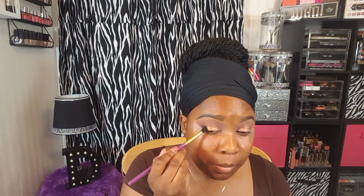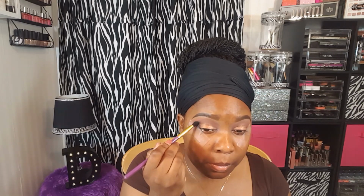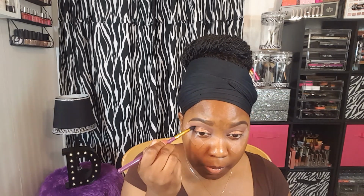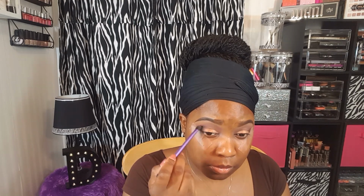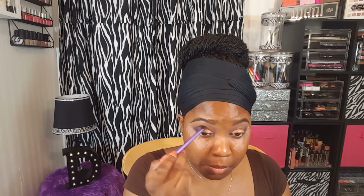Now I'm going into the black in the palette, and it is Black Truffle, and I'm just going to place this on the outer V. I'm not going to take it into the crease. I'm just going to place it on the outer V and blend it out. And now I'm just taking a Real Techniques brush, and I'm going to blend that black out.